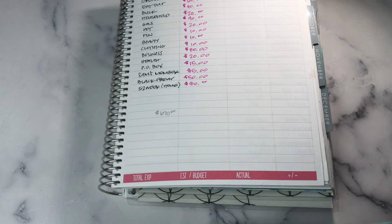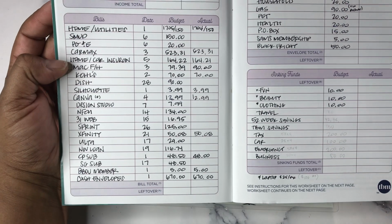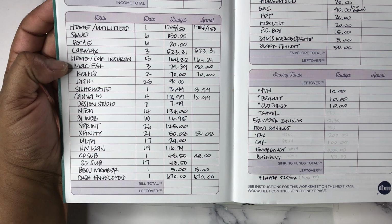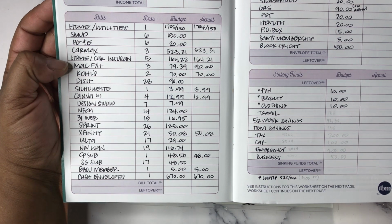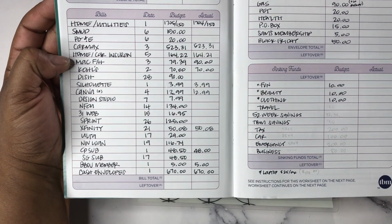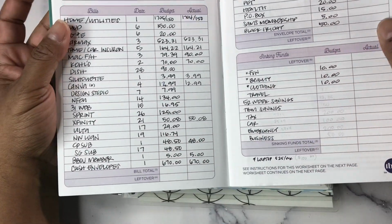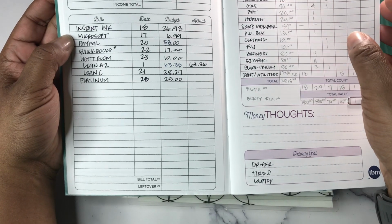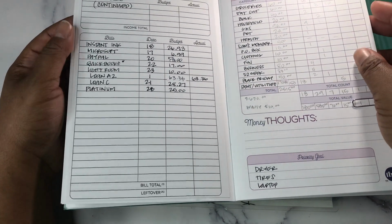Anyway, fortunately, I have them here. So I don't see any major changes to my expenses this month. We have home, utilities, car payment, car and home insurance, debt, Canva, Silhouette Design Studio. It's all business related stuff. Some more debt, Sprint, Xfinity, Ulta, loan, cloth and paper sub, Simply Gilded sub, cash envelopes, and then I continue on this page. So Instant Ink, Microsoft, PayPal, QuickBooks, Lightroom, and 2 loans and a credit card. So all of that is pretty normal every month.